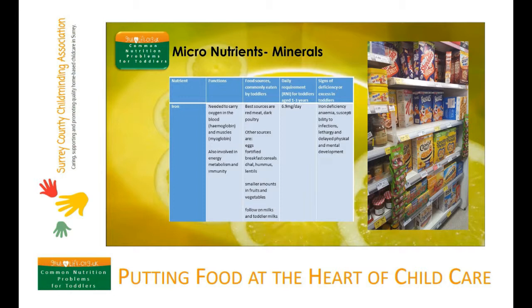Iron deficiency is, however, common in toddlers and is very much a nutritional issue. Needed for healthy blood supply, iron is found in meat, poultry and eggs, and vegetarian sources include dark green vegetables, fortified breakfast cereals and pulses. These need to be eaten by vegetarian children regularly throughout the day in order to meet their requirements. Iron deficiency anemia is not uncommon amongst toddlers, especially vegetarian children and children with problem eating, and possibly as a result of late weaning.